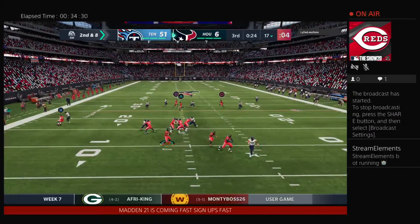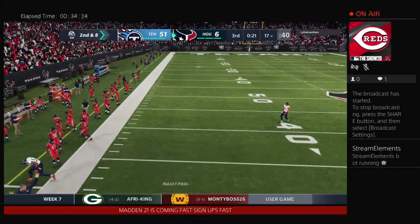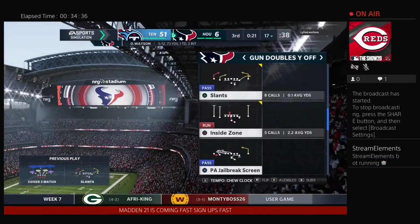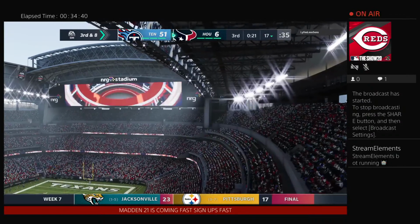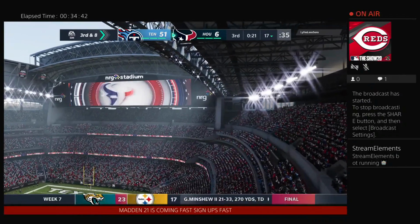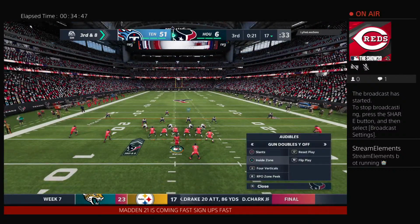From the 17, Watson. Looking left sideline, but it's incomplete. Randall Cobb, the intended receiver. But now it'll be 3rd down. He's had trouble finding open receivers all game, CD, and that's because really there hasn't been any. This defense has been all over them.